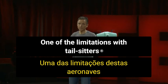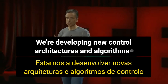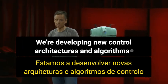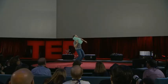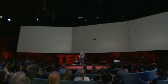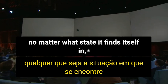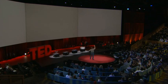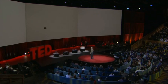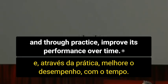One of the limitations with tail sitters is that they're susceptible to disturbances, such as wind gusts. We're developing new control architectures and algorithms that address this limitation. The idea is for the aircraft to recover no matter what state it finds itself in. And through practice, improve its performance over time.